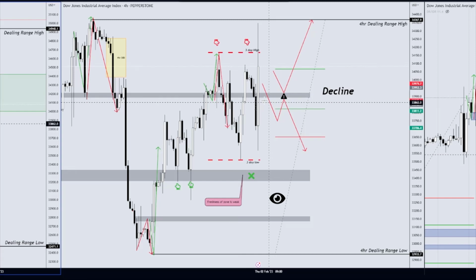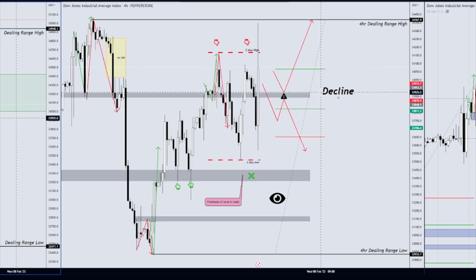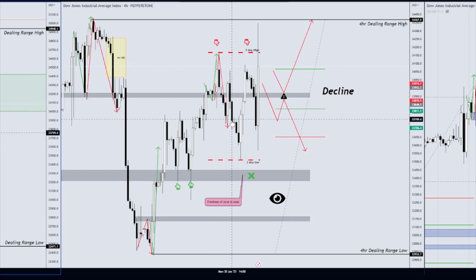So I'm still marking this as in a decline right now. I think I'm not seeing a great area other than this low, high, lower low, and then it gets broken by here.